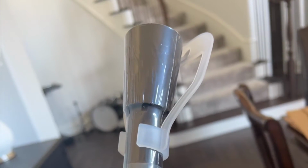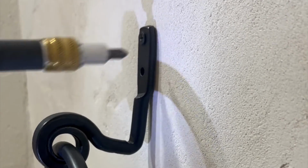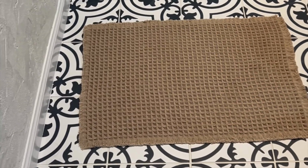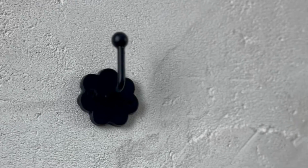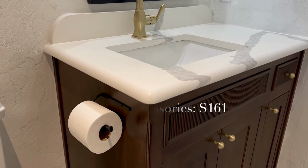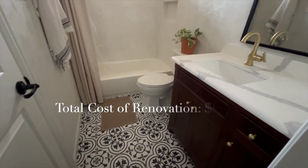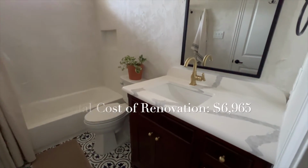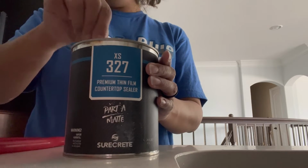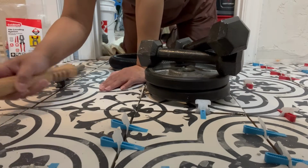The last part and the fun part was sourcing the final details. The shower rod, the curtain, the hooks, bathroom accessories. Some I found on Amazon and some I actually found on Pinterest. So the total that I spent there was $161. That brings the grand total of this bathroom remodel to $6,965.